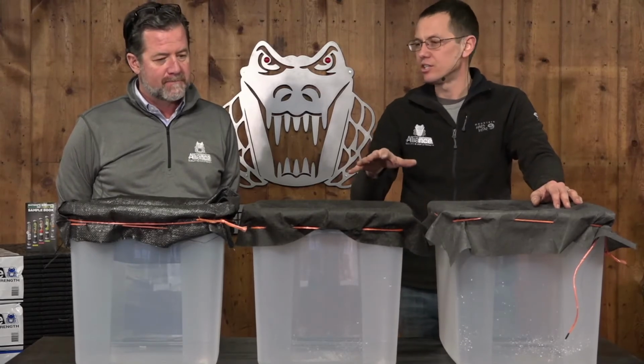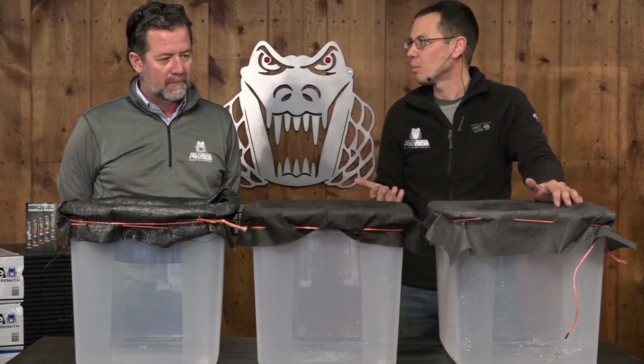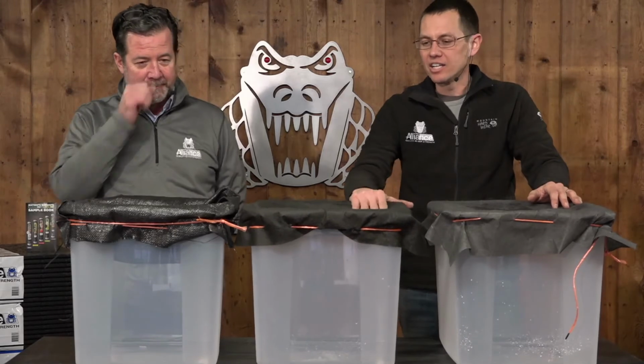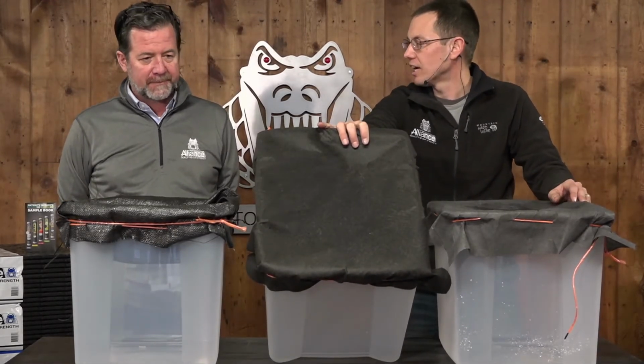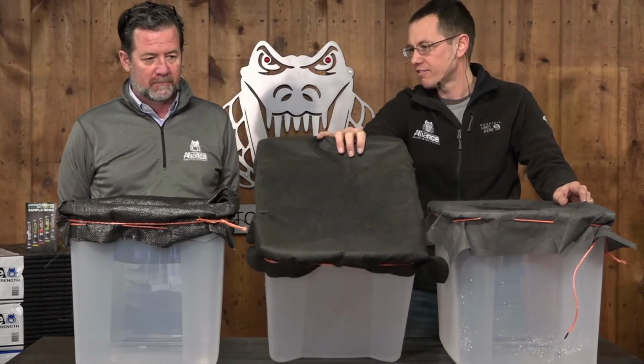That drainage is so important, and if a 2x4 is going to hold up the house, why do you need a 4x4? Fair enough. So very great drainage, pretty reasonable strength. I mean, it held up pretty well to our stress test outside. It's a great all-around fabric.